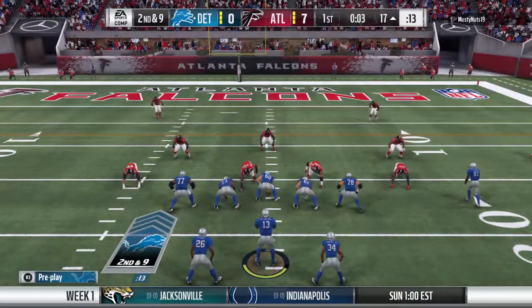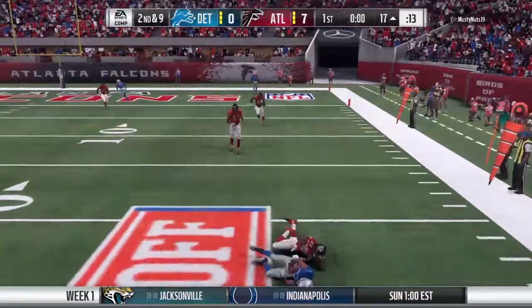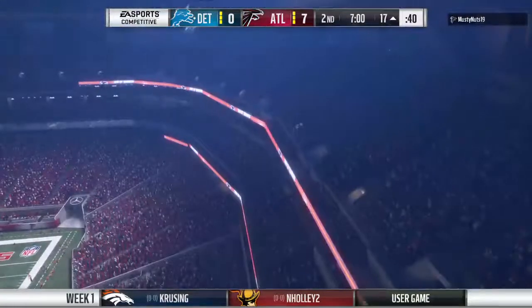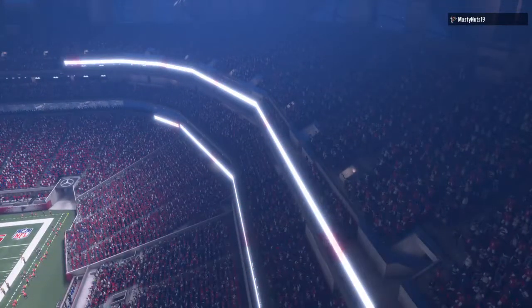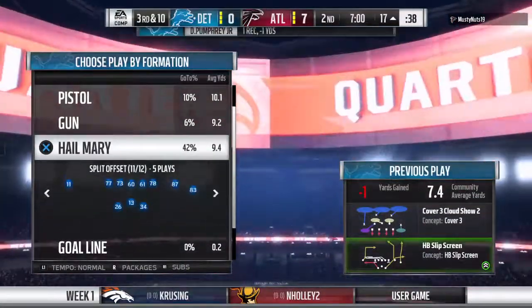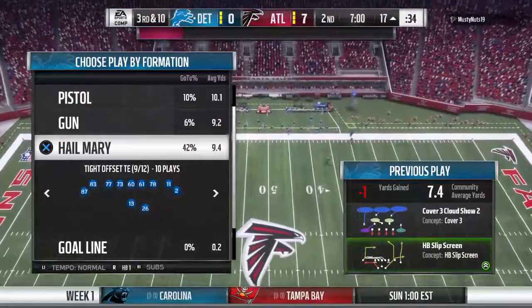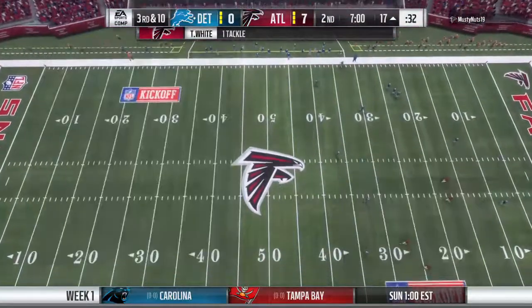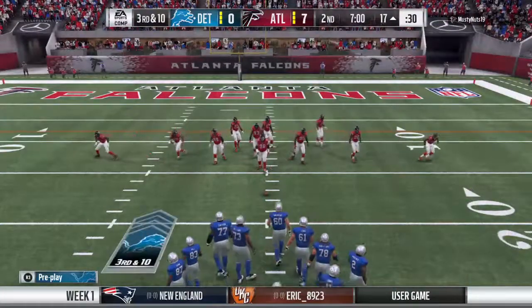Here we go. Here's Mettenberger. He's going to flip that out to the flat. It's complete. And this play gets blown up. They'll lose yardage. Back at the 17. So a ways to go here on 3rd and 10.